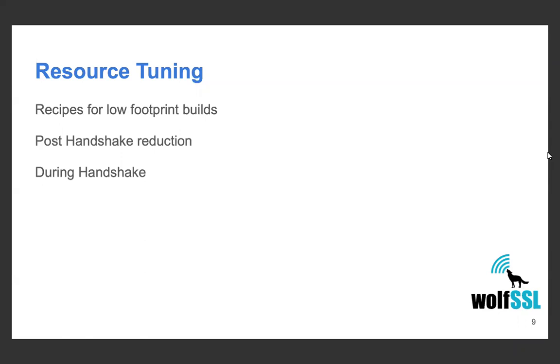For example, if someone just wants to build SHA-2 and ECC verify, having a recipe with the exact defines and files is going to make it a lot easier for people, not having to jump into our support and learn some of the low-level details of how the library is built. So we're excited about that.